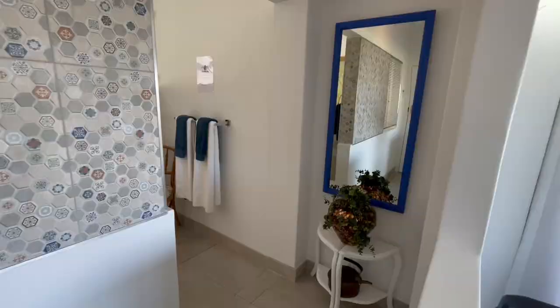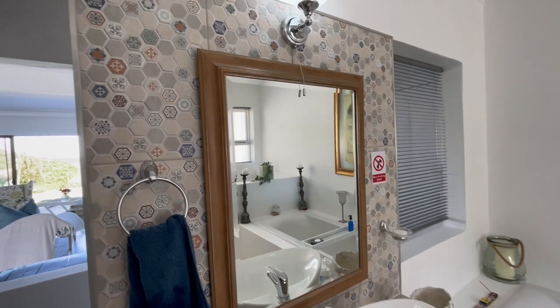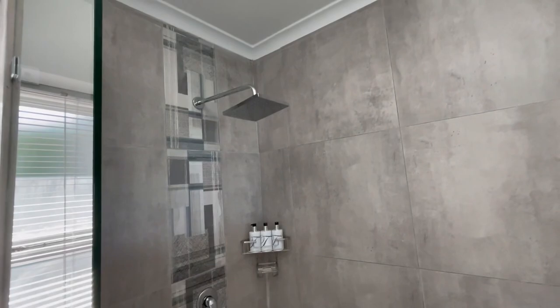Let me show you guys the bathroom. Really spacious bathroom. I love this tile work, by the way. You have a bathtub as well as a shower. Nice and big shower, by the way. Super, super nice.